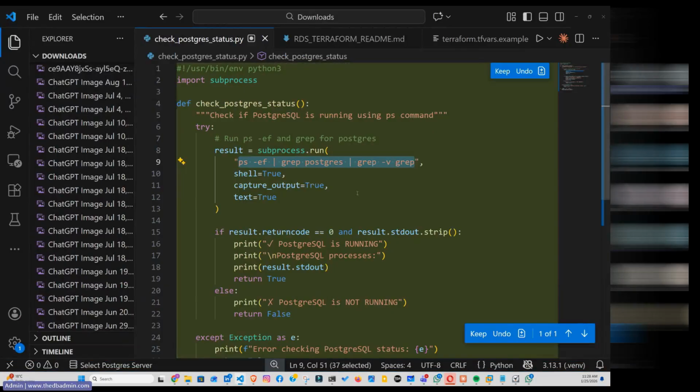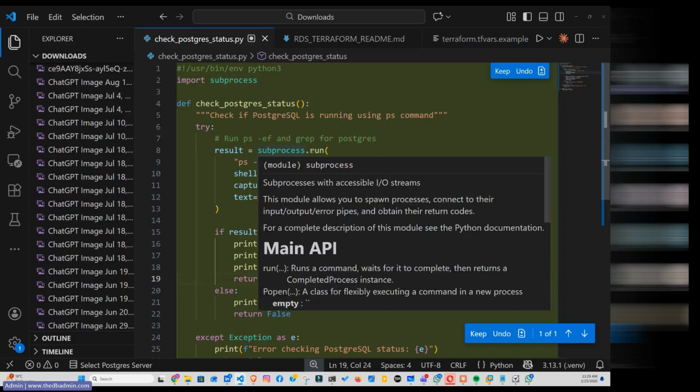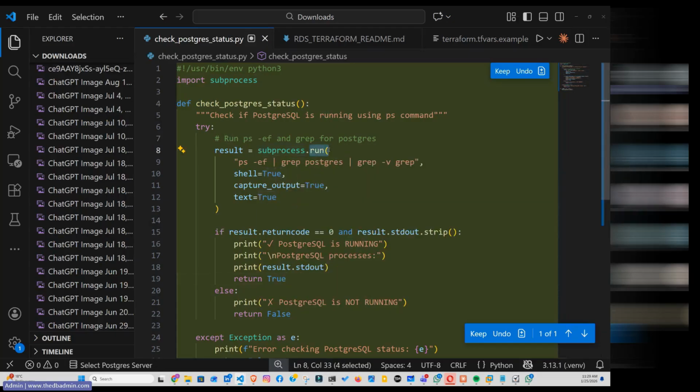Yes, fine. So let me explain again. I have imported a module called subprocess. I'm defining a small function, or you can say a small check. Under that, I'm just writing try. Under that try, I'm defining a variable. Under that variable, I'm calling this module. Okay, and the module has a sub-module called run function. I'm calling the run and I'm putting the output of ps minus ef grep postgre grep minus v grep. What does this mean?